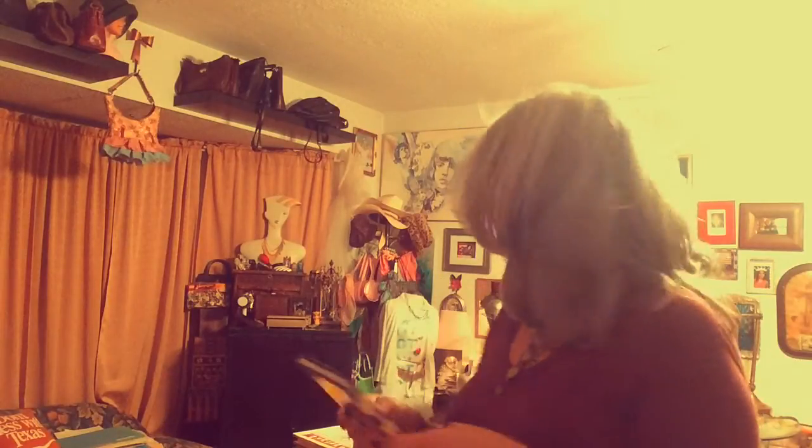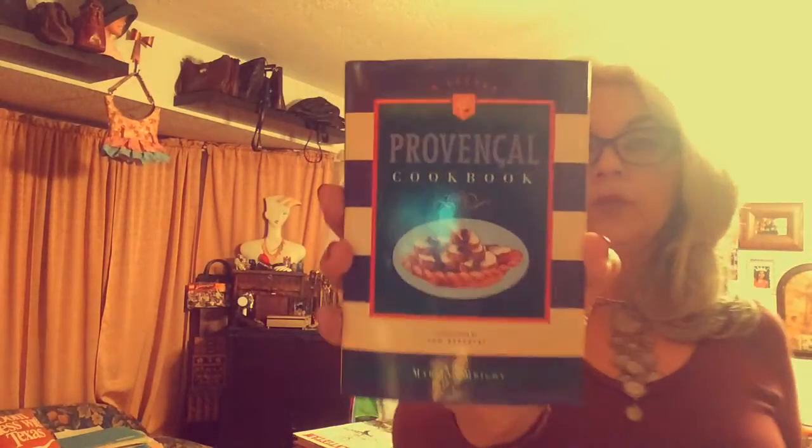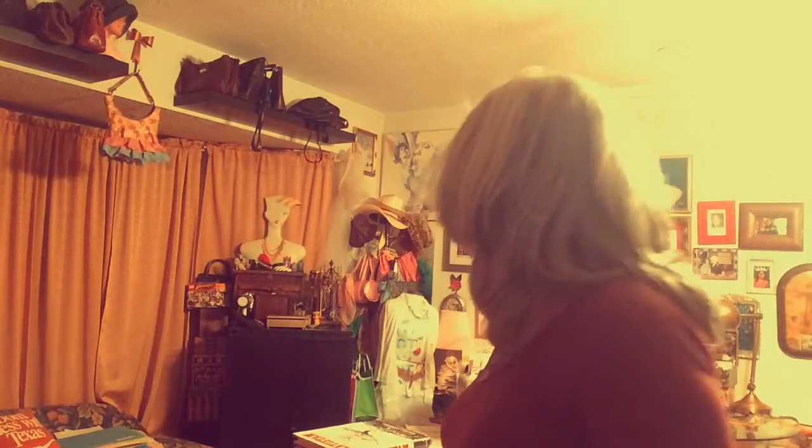All right. And then I've got, well, I can't get over my mess back there. I'm so desperate to clean up, guys. Provincial Cookbook. I'm going to stand over here so you don't have to look at it. There's more mess over there.